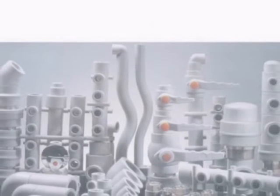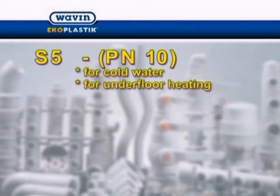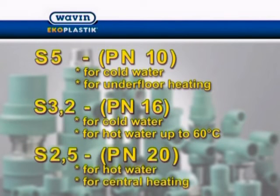The Ekoplastik system, thanks to its comprehensive range of individual components, is suitable for a wide range of uses. Pipes and fittings are made from polypropylene and produced in accordance with international standards. The pipes come in 3 series, each with a different wall thickness. Fittings are only produced in the highest series, S2.5. Generally, the higher the wall thickness, the higher temperature and pressure can be used for the pipe's 50-year projected lifetime.